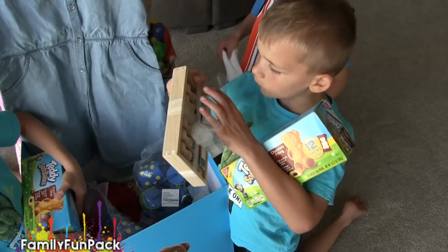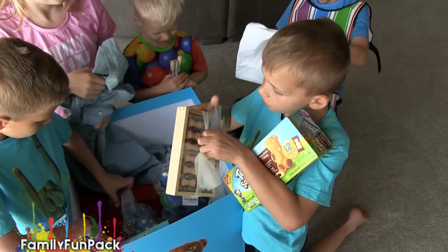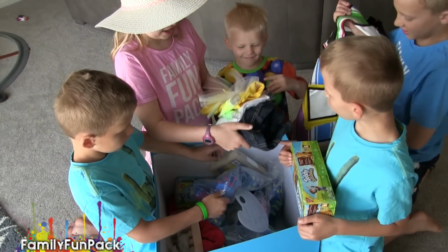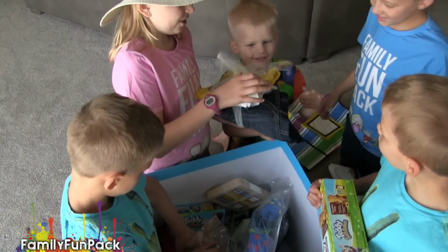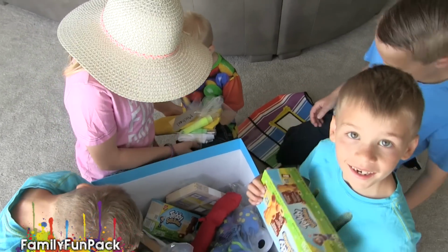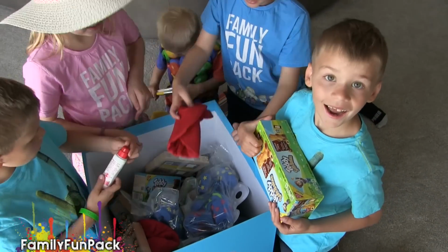Those look like stamps, huh? Whoa, stamps! I love stamps! Here's yours, Michael. Here you go. Okay, Michael, look at it. Cool. Oh, you got some cool paints. Mine, can I eat one? Do you really want to eat one of those?